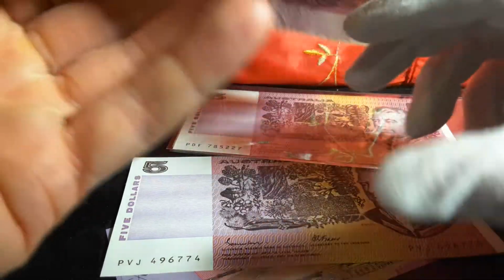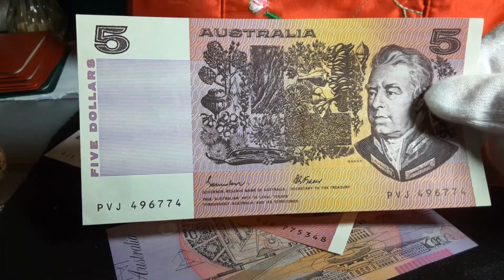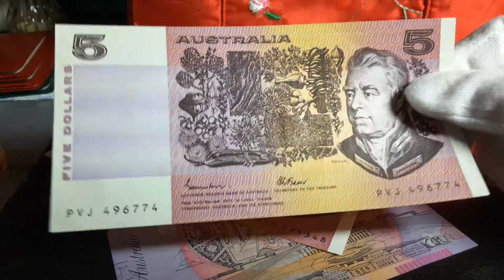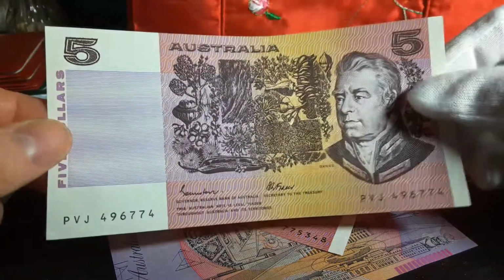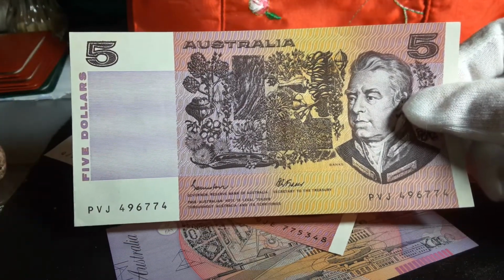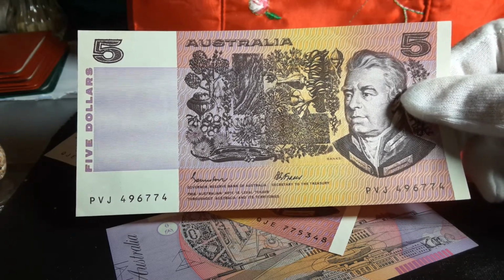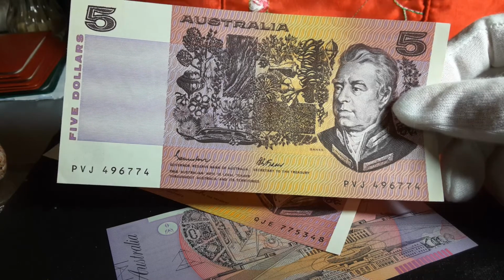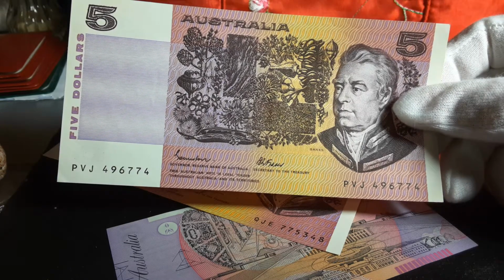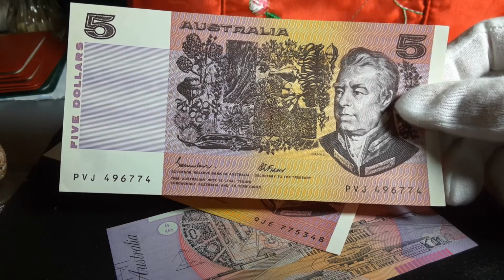So then we have, let's go, Johnson and Fraser. So this one's in extremely fine condition, because I don't see any folds. I only got these today, so anyway, I don't see any folds, and it is an OCRB serial number, which actually makes it worth a little bit less. Gothic's actually worth a bit more. So in extremely fine, it is valued at book value $25.